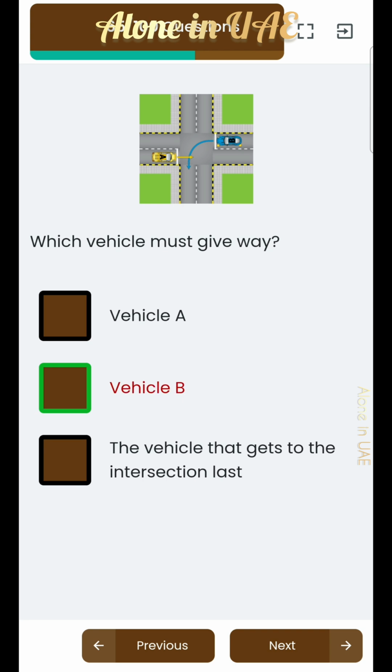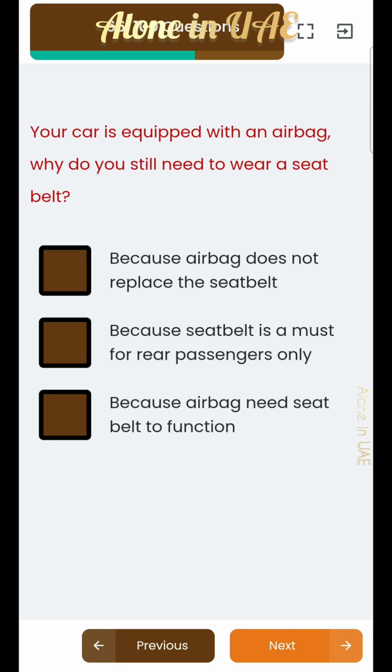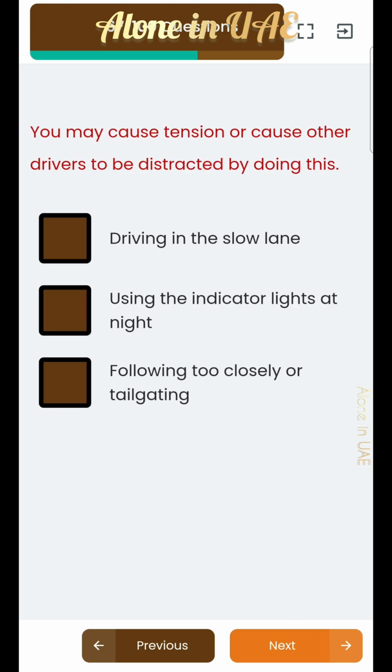Vehicle B. Your car is equipped with an airbag. Why do you still need to wear a seatbelt? Because airbag does not replace the seatbelt. You may cause tension or cause other drivers to be distracted by doing this.